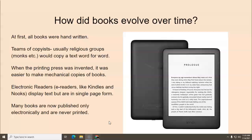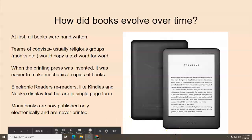When the printing press was invented, it was easier to make mechanical copies of books and mass produce them. And that's most of the books that are physical that we know. And then they invented electronic readers. This was after the internet and computers were common. They figured out the technology to do a very simple screen that just showed text, no pictures, no anything. And that's what the first e-readers were, the first Kindles. You had to plug them into a computer to download things. You couldn't automatically download things, and you couldn't have a bunch of different books on them. You had a book at a time. They displayed the text on the screen, and then you go through it and just read it like that.